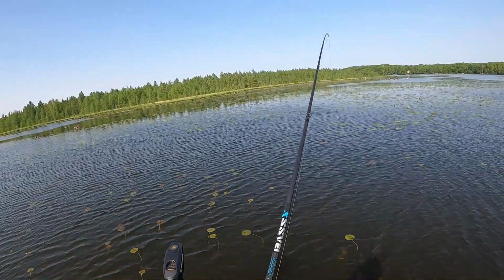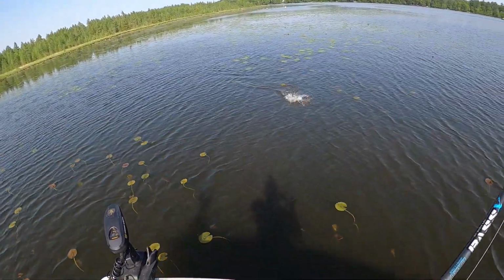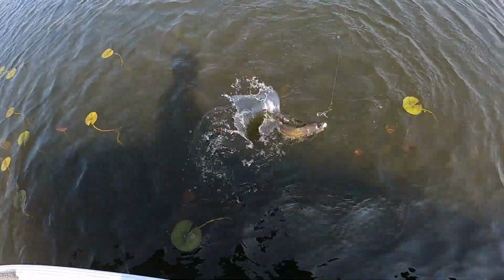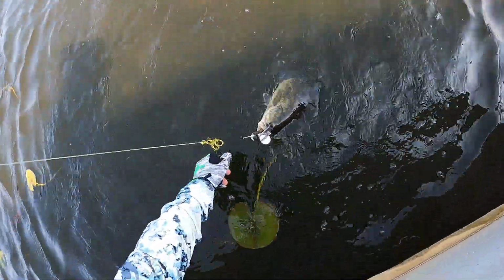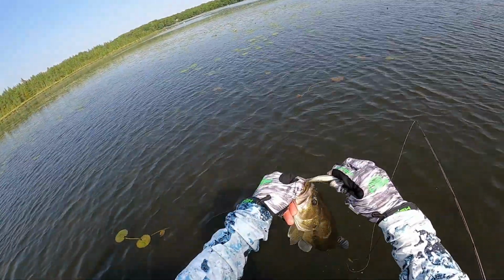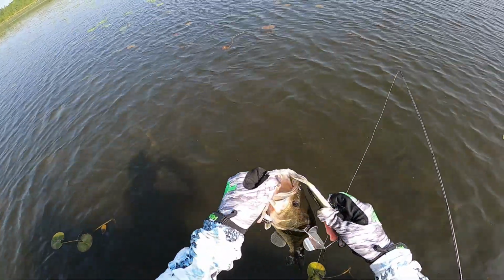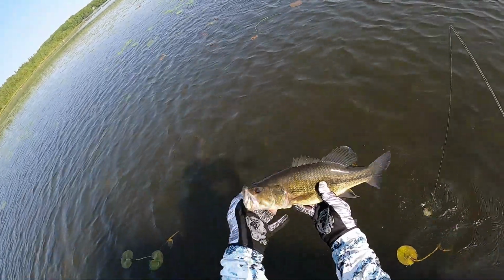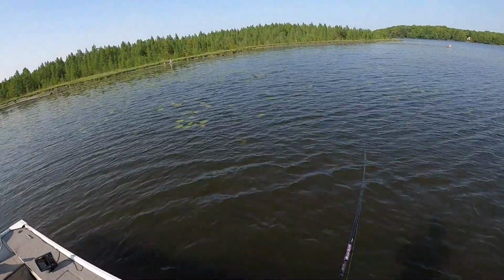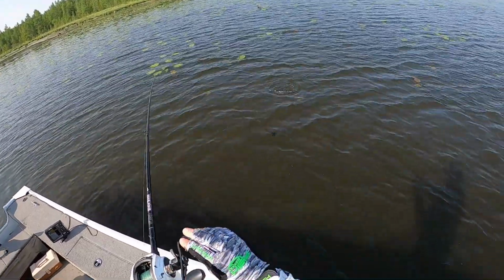Got a little guy up here in the lily pads. Average size fish. And I think I got a northern on here. Something big just came up here and grabbed my spinnerbait. Oh, it's a nice bass. Nice bass.